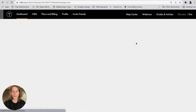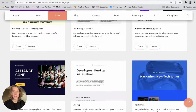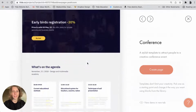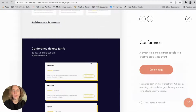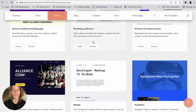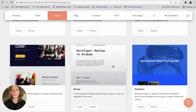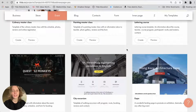And also I wanted to show you that this page was created based on a template that you can use, which is this one, the conference template. Okay, we did a simplified version of it, but you can create your page starting from this template, choosing it in the events section of Tilda Templates, or choose any other template. It's a very nice way to train your eye as well.